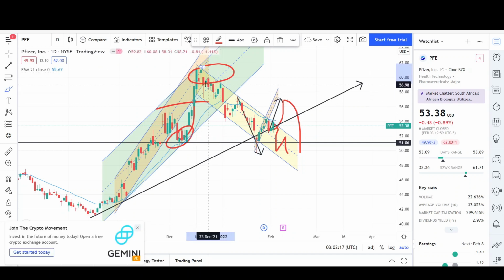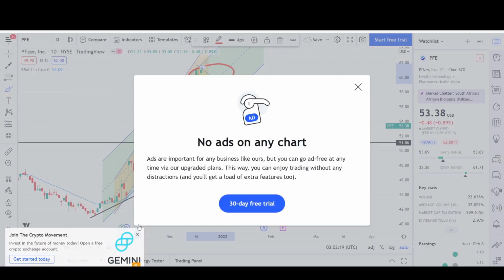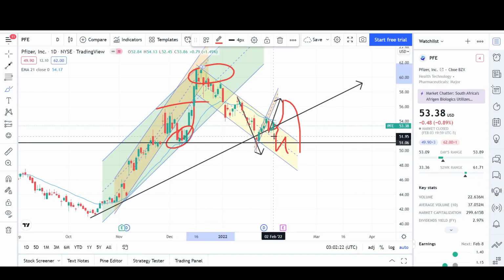So we have been selling off ever since late or mid-December, and we're still in this downtrend. So it still looks bearish for PFIZER in the short term, so we could come back all the way down to the $49 level. And then from there, maybe we'll get some type of support, because there is some strong support at that $50 level.